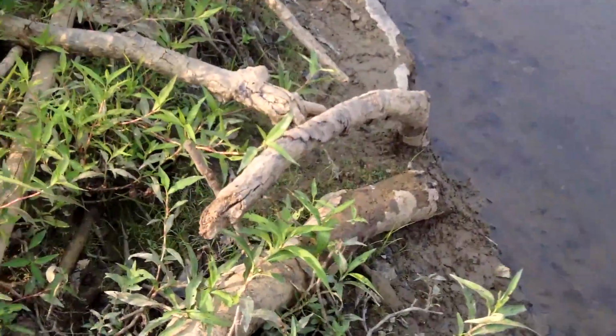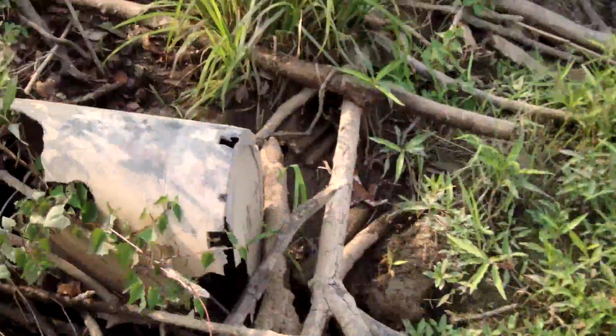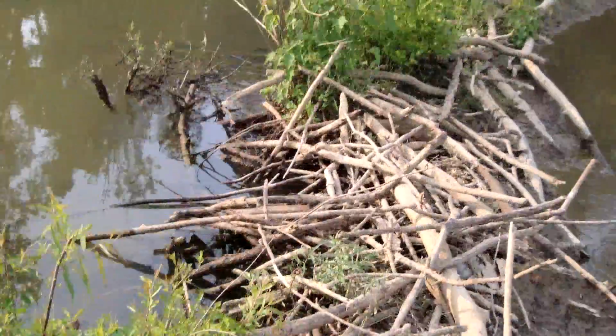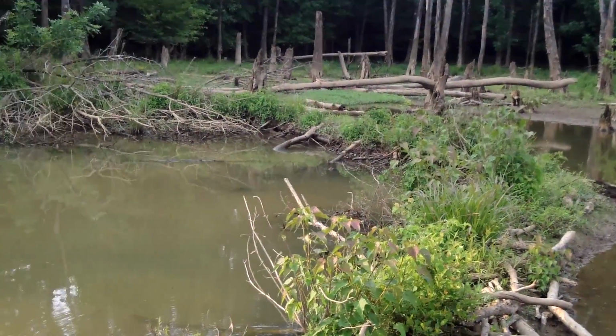I'm gonna walk out as far as I can. Oh, this thing's full of holes. There's holes everywhere. This is some snaky area right here. Hopefully with me talking, I'm making enough noise that the snakes aren't gonna want to be around.